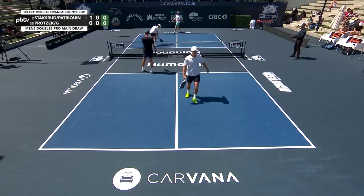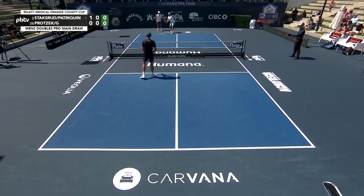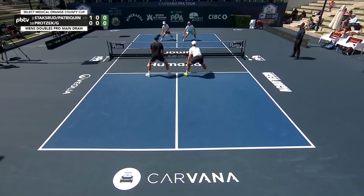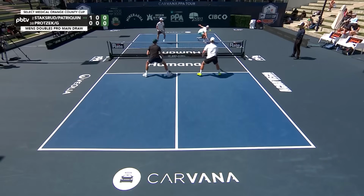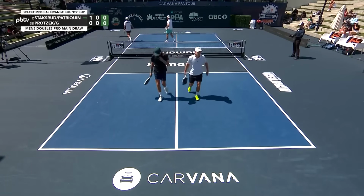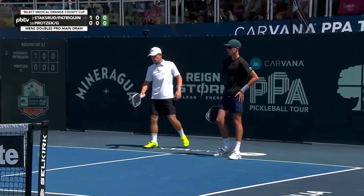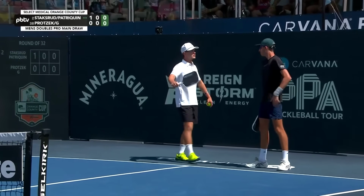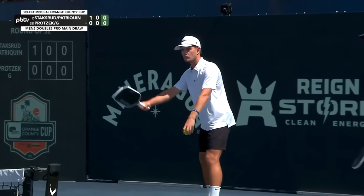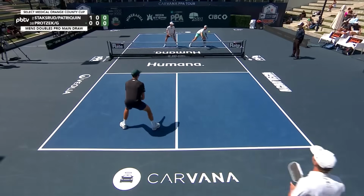Second serve. Return from Goins, getting on Staksrud quickly. You don't see his contact point thrown off very often. 1-0-2. Okay, Goins gets that out of there. Beautiful out in front backhand counter from Goins. Did it harder than it came his way. I think Protzek is kind of, how'd you do that? Yeah, I would like a lesson on that right now because that was awesome.